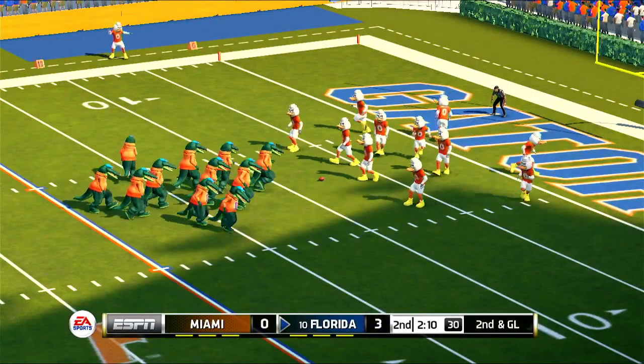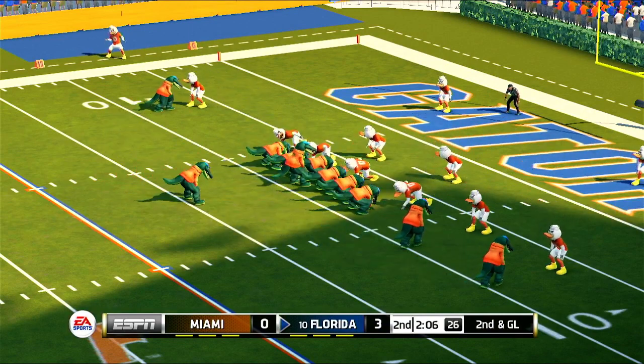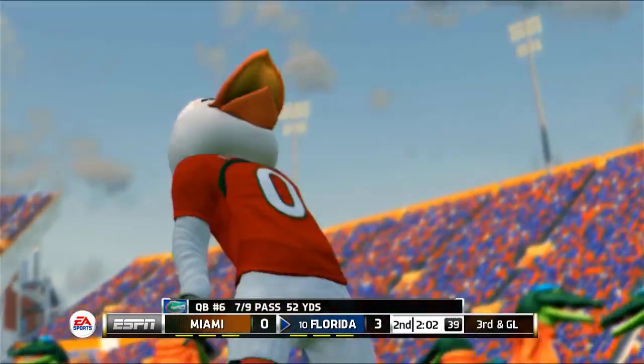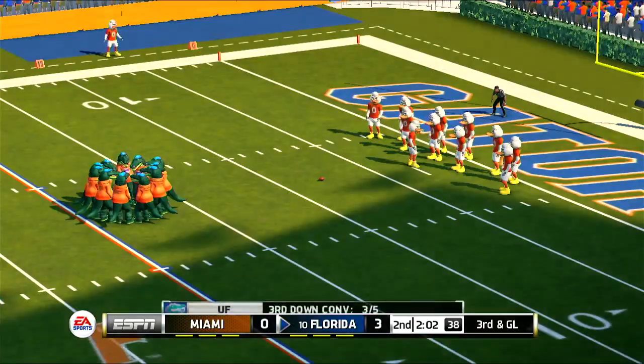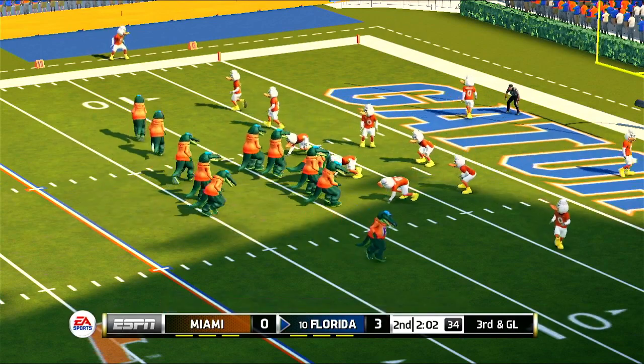Man left. Check 59. Mike is 59. Let's go. Green 88. Boy, was he drilled as he let go of that football. Yeah, he's going to feel that one tomorrow. The defense has really held their own the last two plays. Now it's third and goal from the 7.